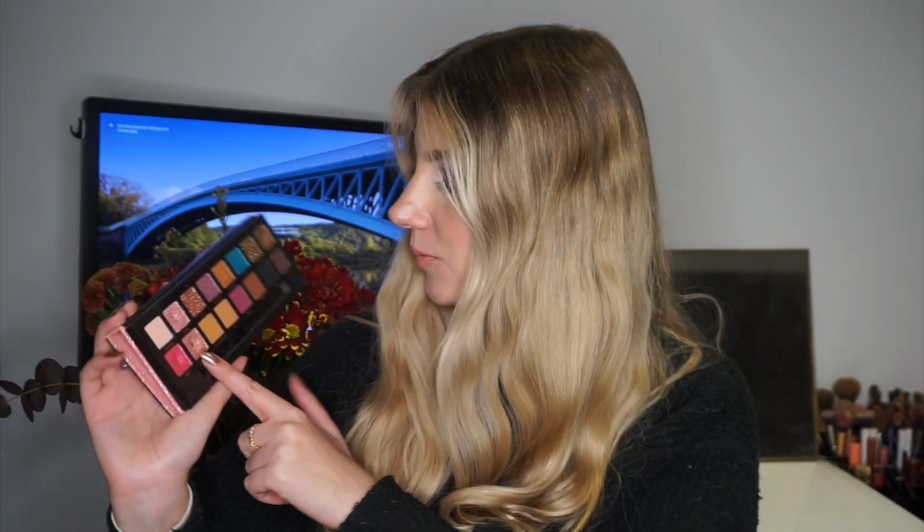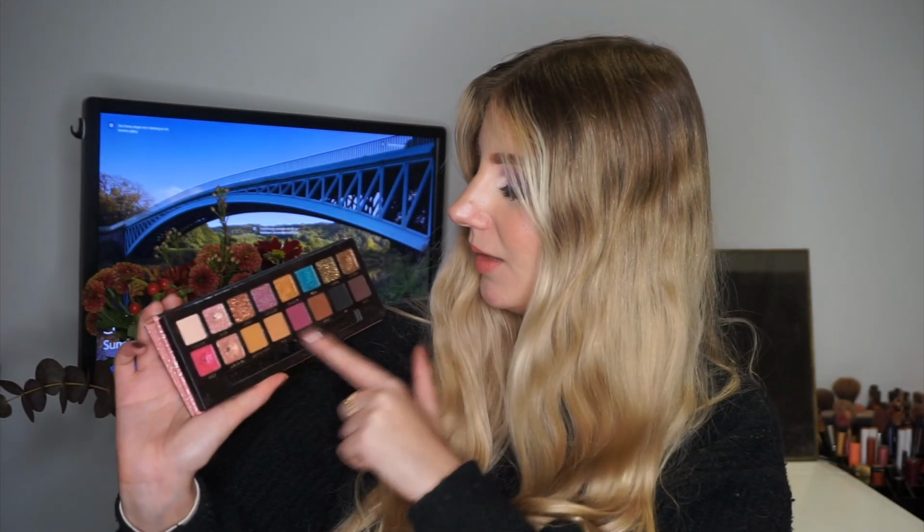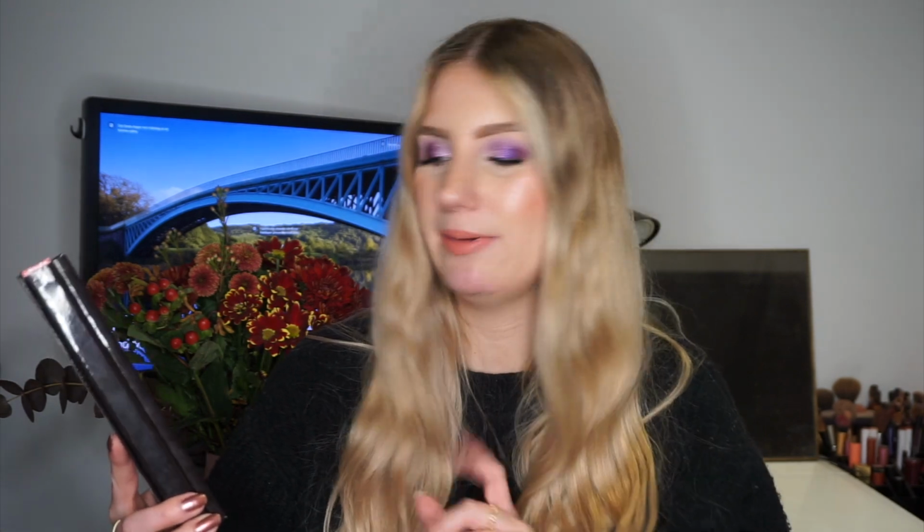I also reached for this one and this one on the bottom row. The remaining shades on the bottom row though I have not yet used, but I think that's because a lot of them are similar to my Panda palette, which is again the Modern Renaissance palette. Samsa is obviously a bit different, and Reese is a shimmer pink, so you know it's not the same, but I feel like it's something that I can't reach for very easily.